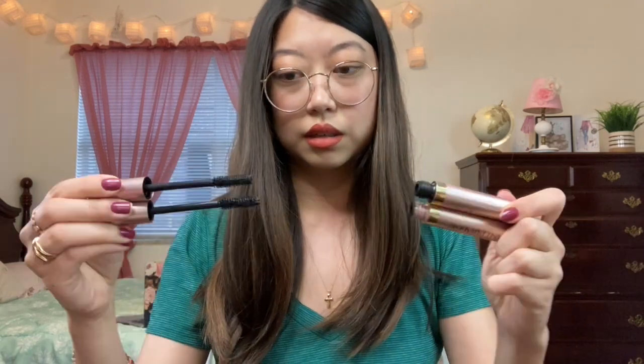Let's talk about mascaras. So I'm going to talk about the Loreal Lash Paradise tubes first. I have two of them. I feel like I've had more than this. I think I've had 3 or 4 in my lifetime, but I really enjoy these. I think that they're great, and I can tell that one of them is a lot older than the other one. I think that this mascara is a very good mascara.